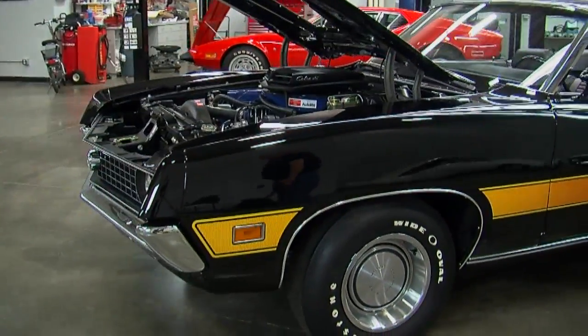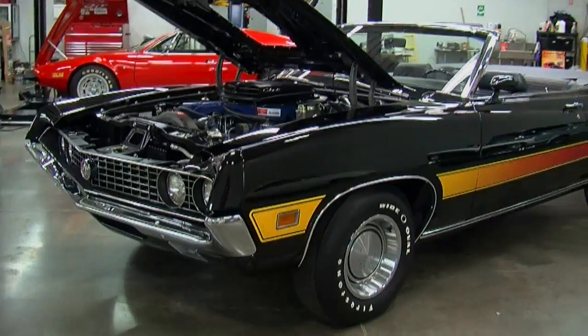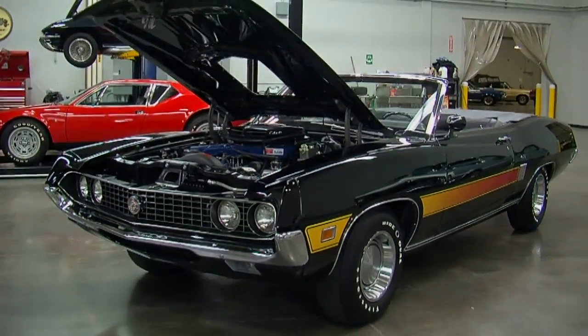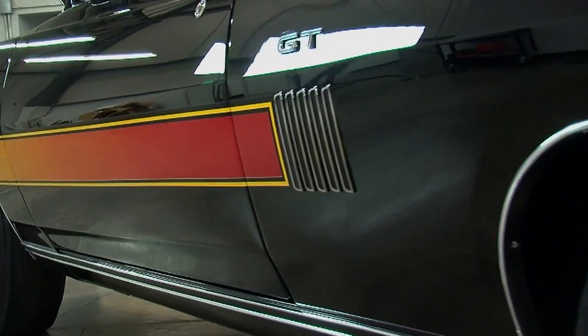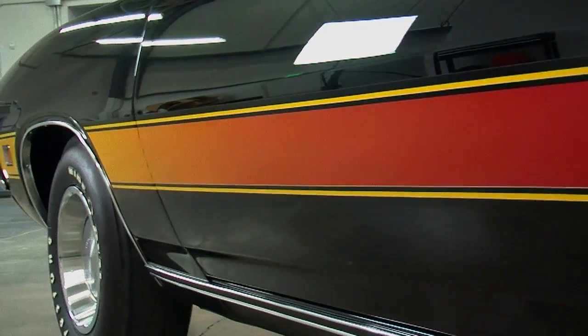It's a really cool stripe design that lights up when other cars' headlights hit these things at night because of the reflective nature, but with that Super Cobra Jet under the hood, most people saw the back of these cars.